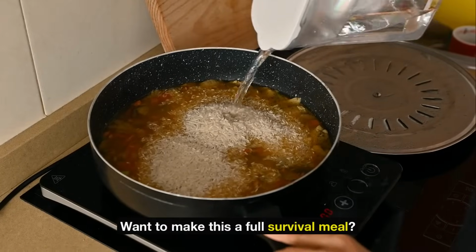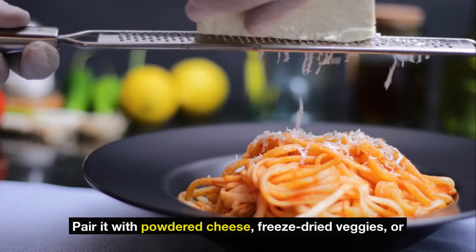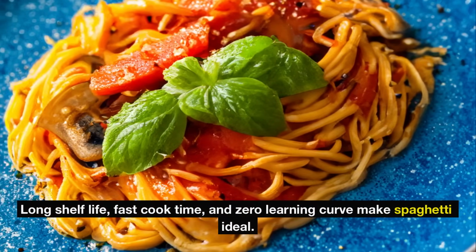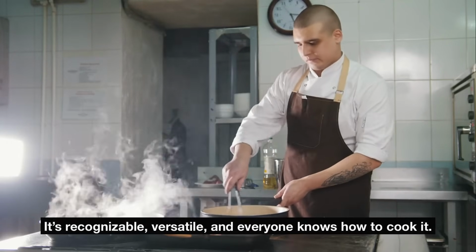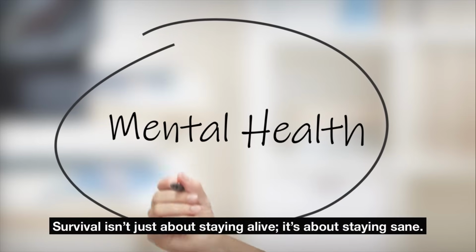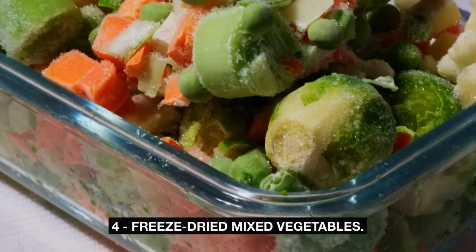Want to make this a full survival meal? Pair it with powdered cheese, freeze-dried veggies, or tomato powder. Long shelf life, fast cook time, and zero learning curve make spaghetti ideal. It's also great for bartering. It's recognizable, versatile, and everyone knows how to cook it. Survival isn't just about staying alive, it's about staying sane. Spaghetti has your back.